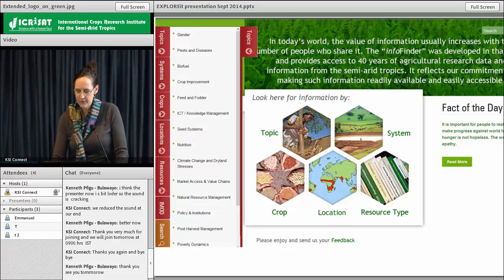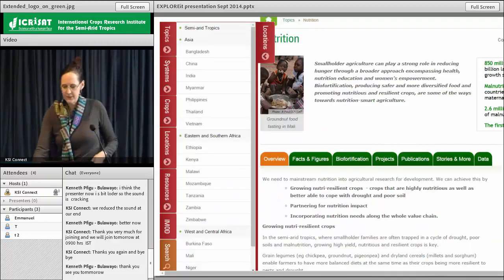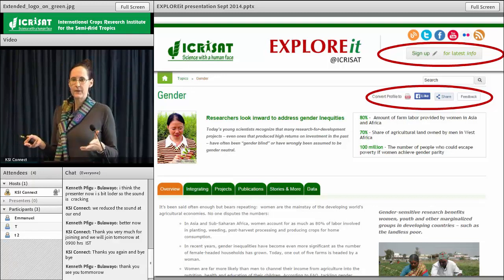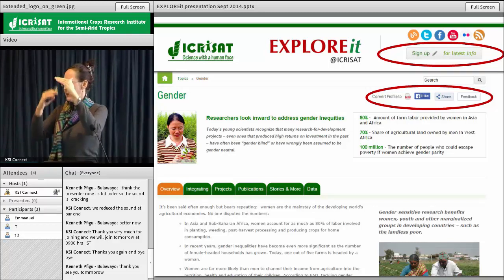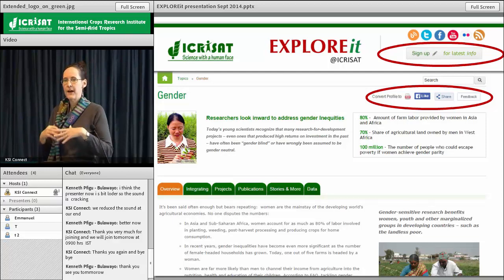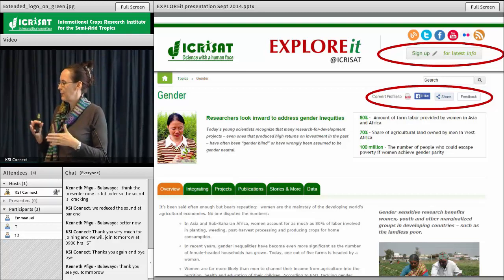Now I'll show a few extra features that we've added and are working on. Some of the features: at the very top there, we have a sign up for latest information. The idea here is most of your institutes might have a newsletter. So people can sign up for customized information, for any of those topics: crops, geographic areas, systems or resource types. Rather than sending mass information to everybody, they can receive only what's most important to them. If they are only interested in climate change or only in information from India, they can sign up just for that and they'll get customized updates when we add any data, stories, videos, new projects, publications, etc.